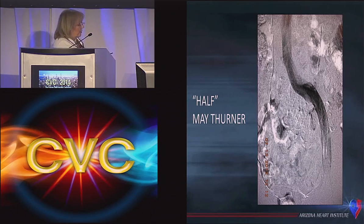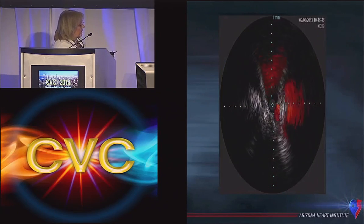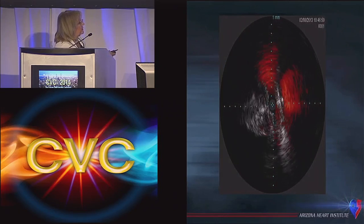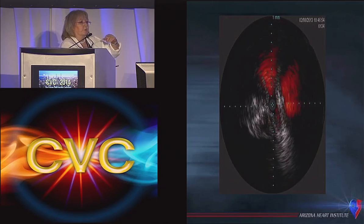This is what I call the half May Thurner. It's a patient, we've seen this more than once. You see that it's only half of the vein seems to be compressed and the other half seems to be rather wide open. But we don't know what happens to these patients when they stand up.